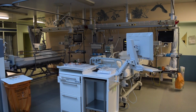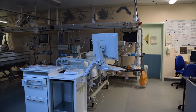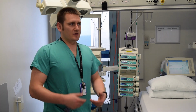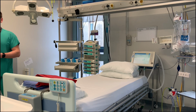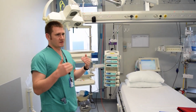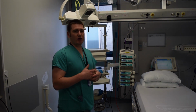You may, for example, have one of the medical staff inserting lines, reviewing the patient, whilst nursing staff are drawing up drugs, attaching monitoring, and doing other interventions. But also the ability to reduce the lighting and make the room more comfortable.